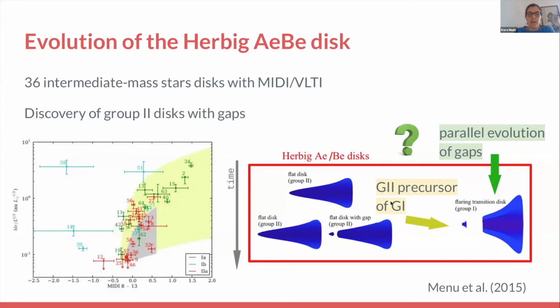Now, I put here this big question mark because it's really still unknown what is the nature, what would be the evolutionary sequence of this opening of the gaps in this particular disk. So as in this paper, they propose two possibilities, that group two disks may be precursors of group one disks, or actually we could have a parallel evolution of gaps and potentially having some common ancestor for the two types of disk. But what would be the nature of this ancestor is really still unknown.